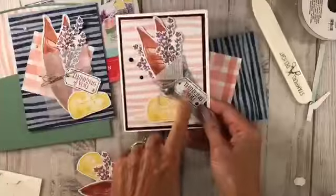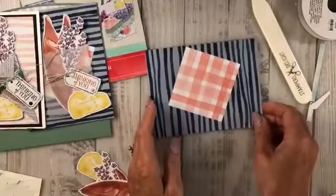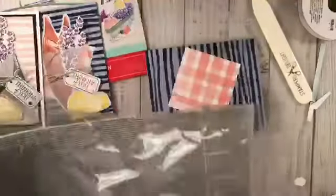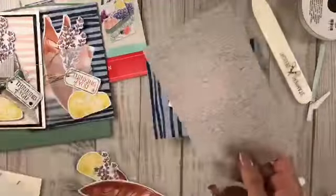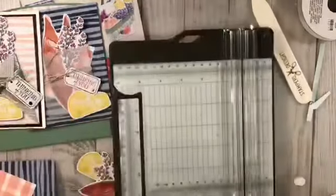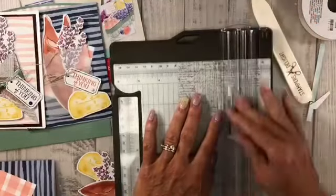Okay, so I'm going to use this piece. I'm going to show you how I did that. And of course, this is with the envelope. But I'm going to take this, and I am actually going to take a piece of vellum. And this is our printed vellum. I have a lot of pieces in here, so there's a piece right there I can use. I'm going to cut this down.